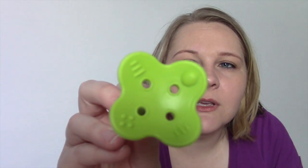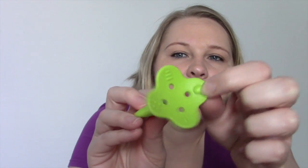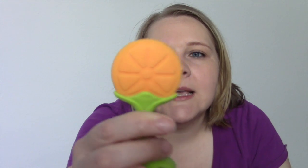It is a silicone teether toy. The bottom has, I don't know if you can see, these little things, different things they can gum on, and then they can also gum on this part. This was actually something my friend April, my due date twin the whole pregnancy, got from a pediatrician friend, gave it to her for her son Luke, and she told me about it, so I ordered them, and it is amazing.